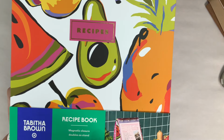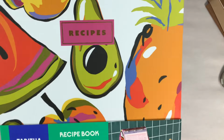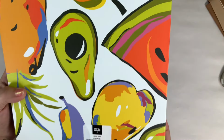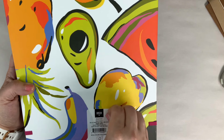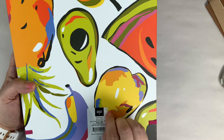It has a magnetic closure so that you can use it standing up, which is the feature that drew me to this concept versus using a regular binder. And it is 9.5 inches by 17 inches, or 24.13 centimeters by 35.56 centimeters. It is a recipe binder.